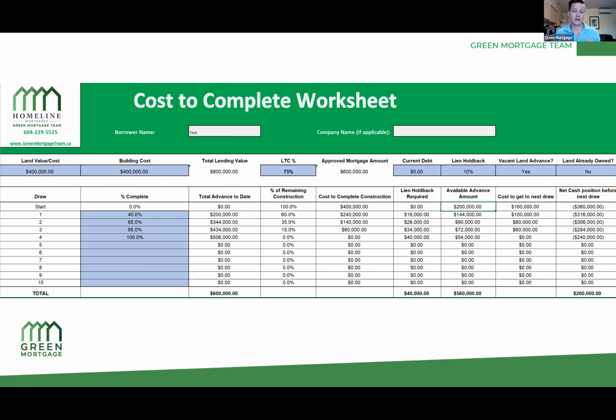So I know there's a lot going on here on this spreadsheet, and this is usually the sheet that we spend the most time on when understanding how a construction mortgage works. And so I will actually take some Q&A and some questions at this particular moment, just because we have the sheet open. I just want to make sure that everyone understands this. So I'll check the Q&A and see if there's any questions in there right now. So far, I don't see any.